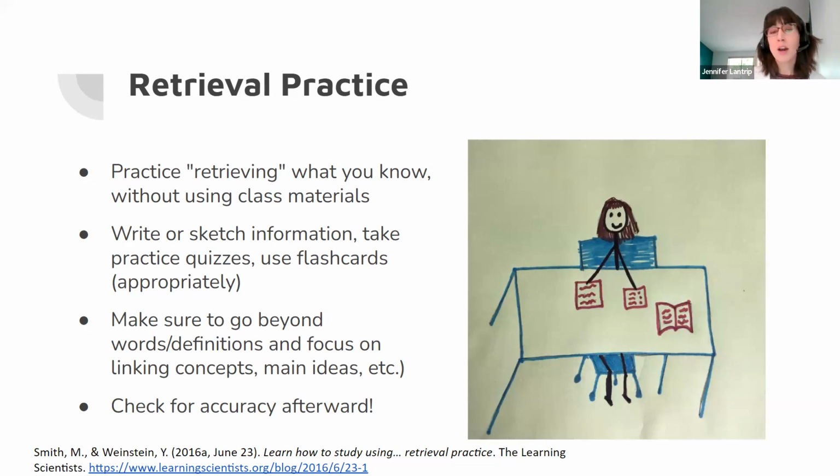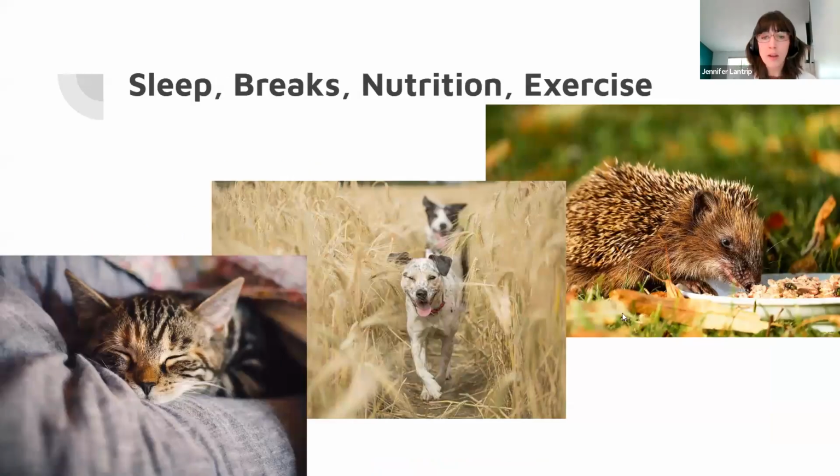This is really good because not only does it get this information in your long-term memory, it also helps you see your mistakes and correct them before you have to perform on a test. So if you actually try to do a practice test or practice teaching the information to someone else or practice doing a procedure, you're going to see where your mistakes are and correct them. And then when you actually have to do your test, you can do it correctly. So that's really great. So I really recommend retrieval practice. So let's go to the next one.